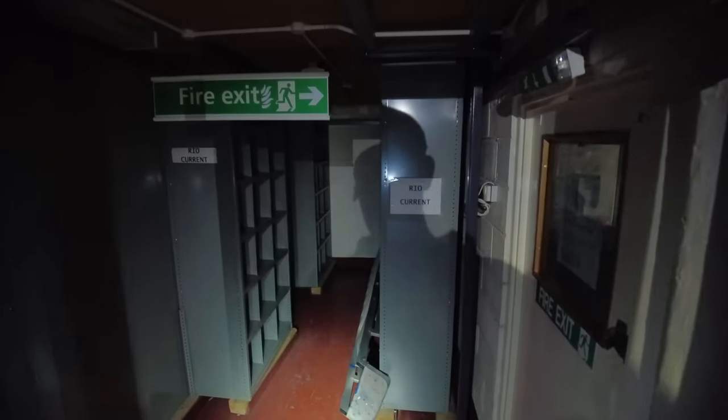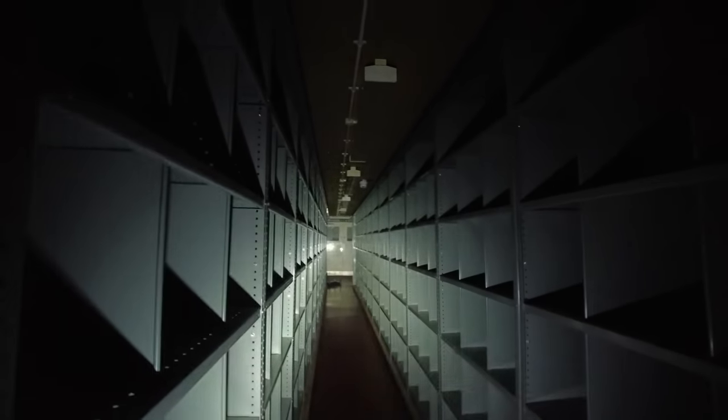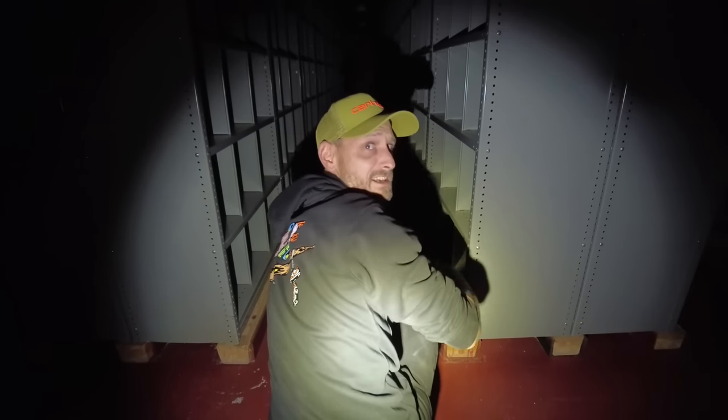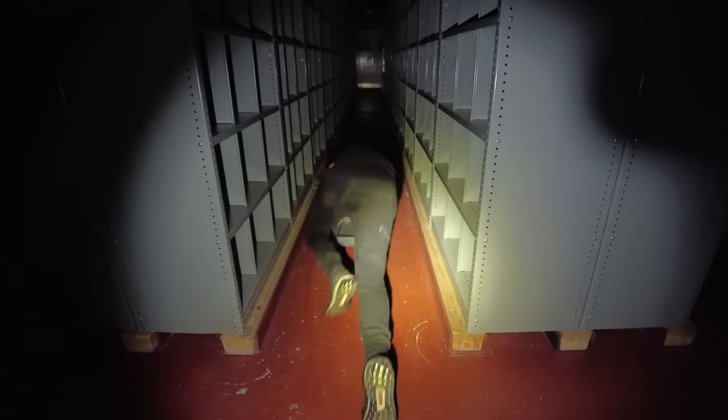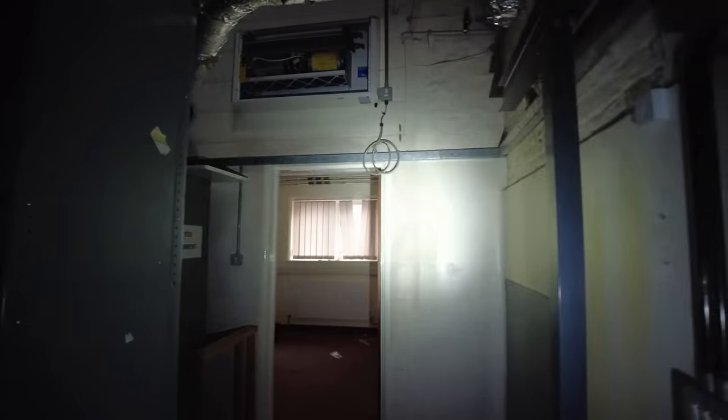There's so much to this place, isn't there, Ray? Yes, it is. I think we are pushing our luck a bit, though. Right, let's get these documents checked. Right, that's the records room. Let's have a look at what else we've got.